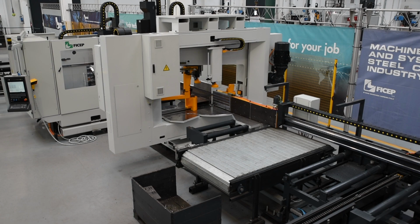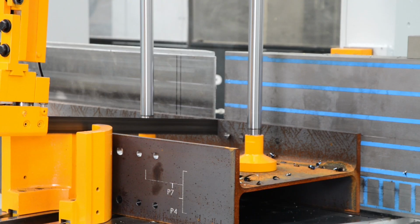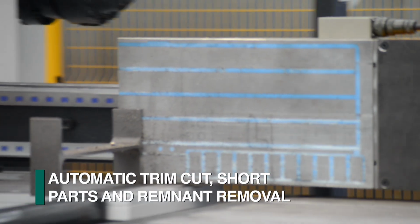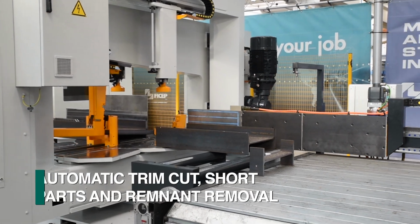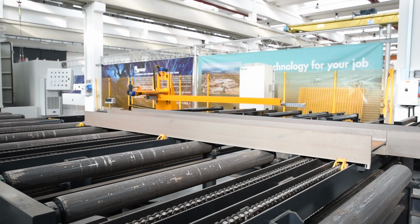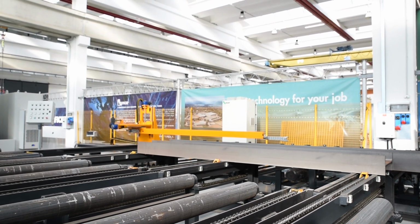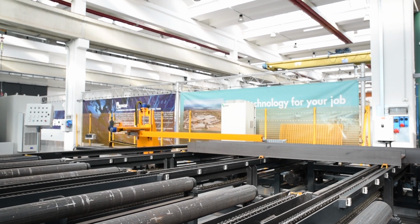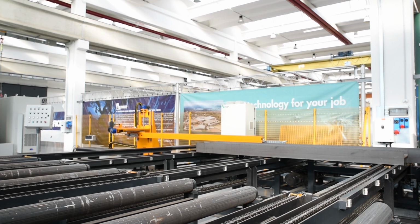The Endeavour drill line can be combined with the Ficep Katana bandsaw to form one fully integrated CNC fabrication cell. When a trim cut is required, it is automatically removed by the magnetic saw datum. This device can also remove short parts and remnants. The Endeavour is just one innovative product that represents a continuing history of revolutionary industry firsts that the engineering team at Ficep has provided to the structural steel fabrication industry since 1930.